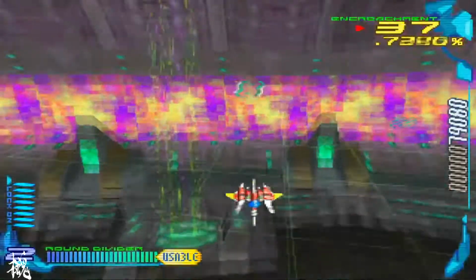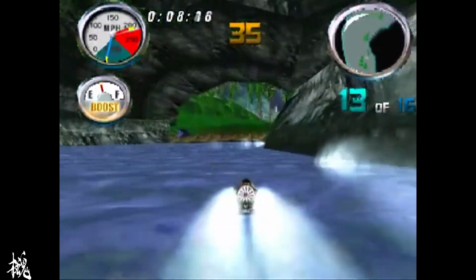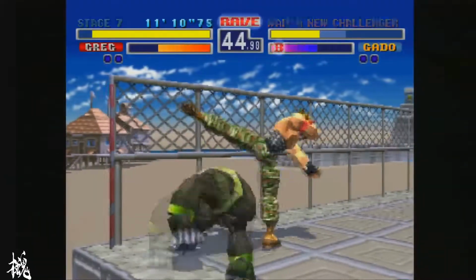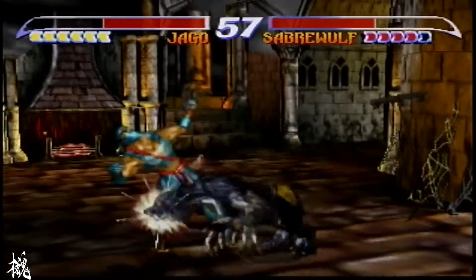Ray Crisis on the PS1 from 2000. Hydro Thunder on the PS1 from 1999. F-Zero X on the N64 from 1998. Bloody Roar on the PS1 from 1997. Killer Instinct Gold on the N64 from 1996.